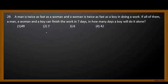A man is twice as fast as a woman and a woman is twice as fast as a boy in doing a work. If all of them, a man, a woman and a boy, can finish the work in 7 days, in how many days will a boy do it alone? Assume that the boy will do x units per day, then the woman will do 2x units and the man will do 4x units, because that's twice the efficiency, right?